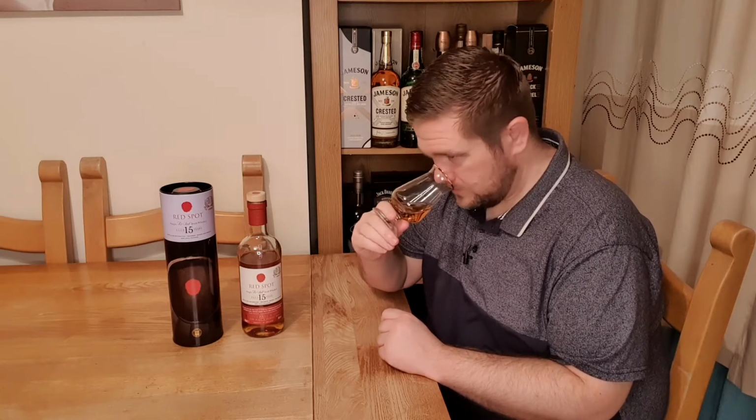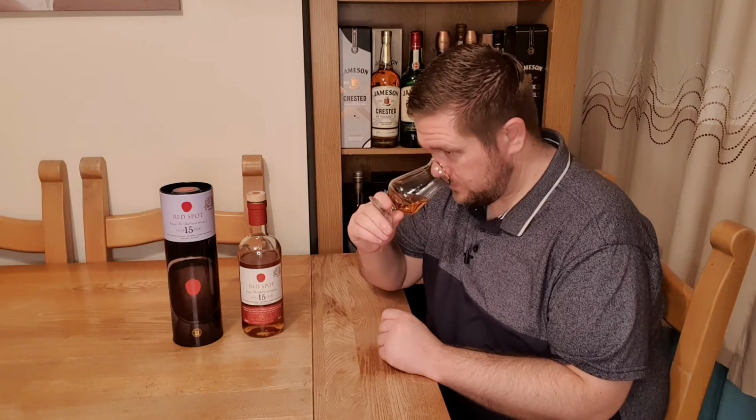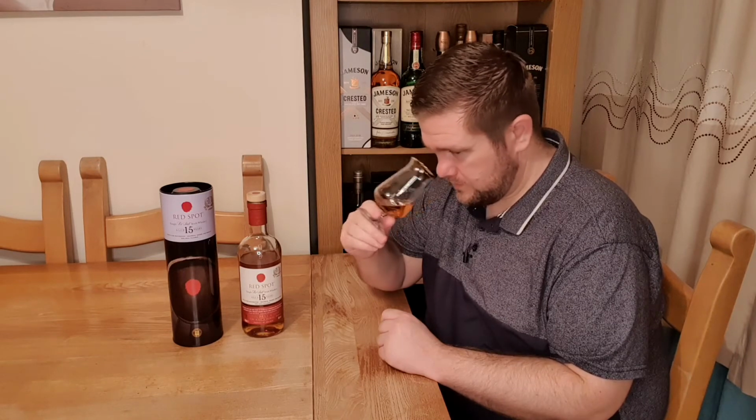Right, so the first thing I get is buttery biscuit. That's quite synonymous with pot still Irish whiskies. There's like a hint of pear drops, and a hint of tropical fruit. There's definitely not much going on the nose. The flavours that are there are quite bold, but there's not really much.